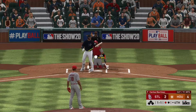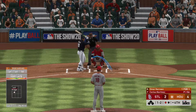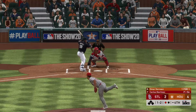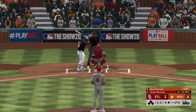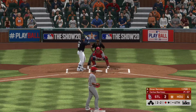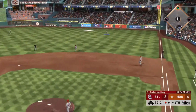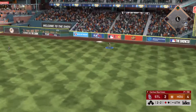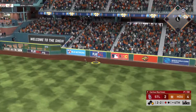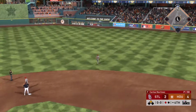And it's fouled away. The 1-2 is looked at for ball number 2. There's a swing and a drive hit well out to right field. Blackmon going back, and this will bang up against the wall. And he is in at second base with a 1-out double.